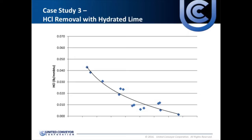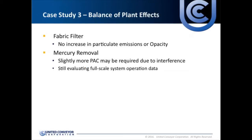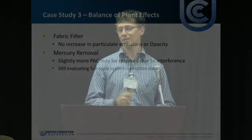Balance of plant effects: the fabric filter saw no increase in particulate emissions or opacity. Mercury removal, we saw that you may need slightly more activated carbon due to some interference there, but they're still evaluating the full-scale system operation data. The systems are just being commissioned and getting operating at this point.